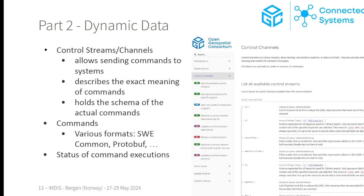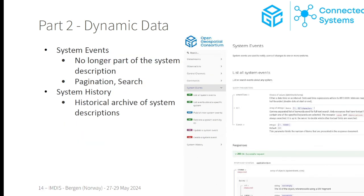Also, we have control streams. This is the upstream part of the Connected Systems API, where we can send commands to sensors. We can describe how these are structured and how these should be encoded, and we can also see how they are executed. And the last thing, we have events and history. So in the past, we had to encode events that, for example, calibrations that happen to a sensor inside the SensorML description that would grow indefinitely over the time. And that's why we put that at the top level element.